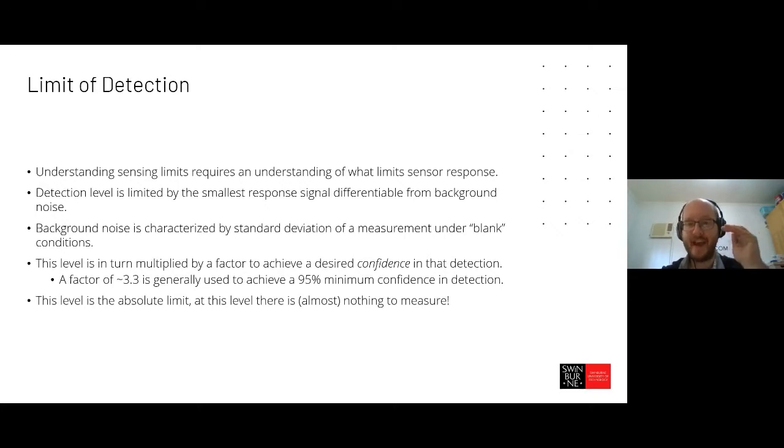point at which you can say with some confidence that you have received a valid measurement versus you have just received noise, right? So at the limit of detection, you're just on that cusp of being able to say, yes, a measurement has been made. And this is calculated as a function of statistics. You study the performance of your device in just background ambient inert conditions. And that gives you some idea of what your amount of noise in the signal is, right? And so anything that's at that level, or even a few multiples of it, is indistinguishable from nothing happening.